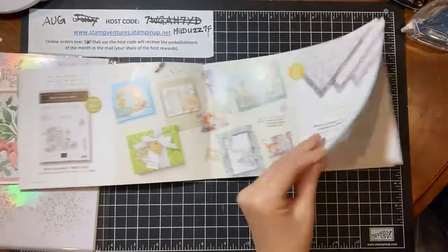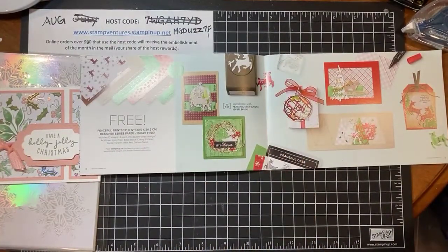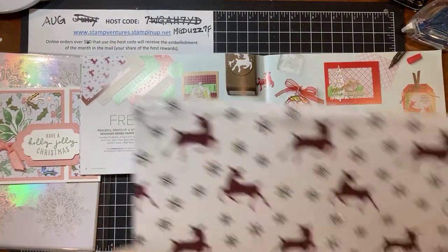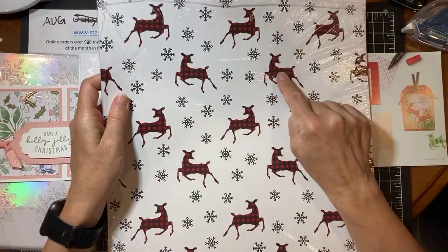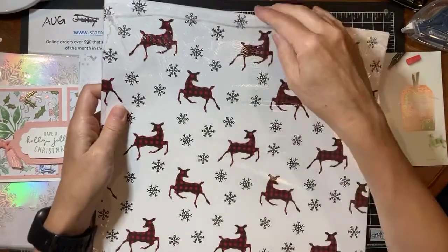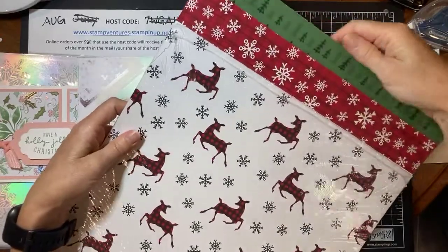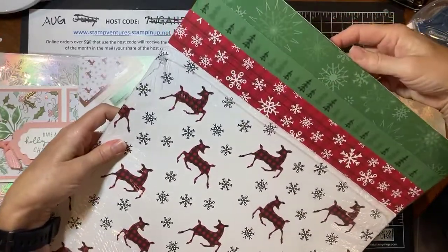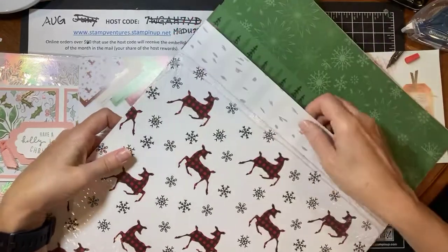All right, cruising along. Some more beautiful paper. I really like this one because it's got that red and black. There's a name for that too. You know, the one that's like the lumberjacket. And lots of traditional and woodsy colors and patterns in this one.